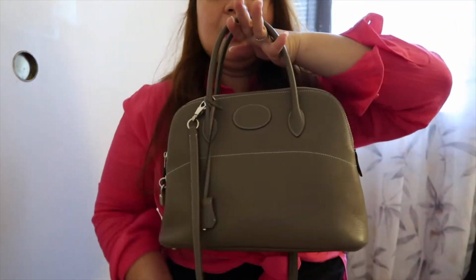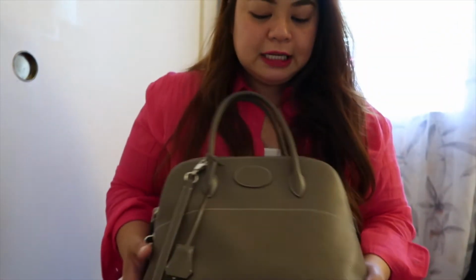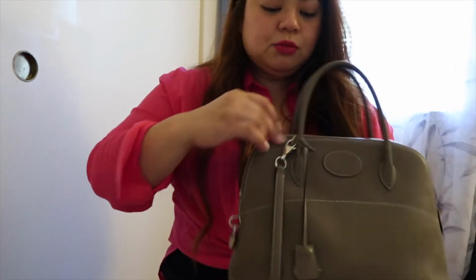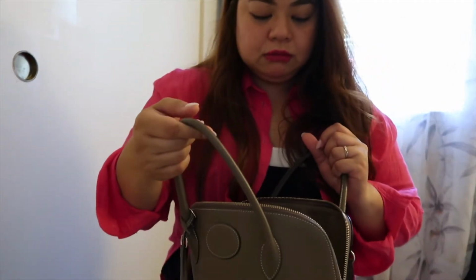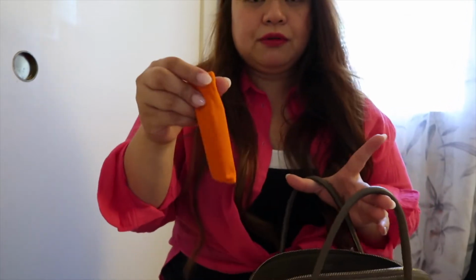Lately, I've been enjoying using my blind bag. Let me show you this one, because sobrang dali lang niyang gamitin. Pagbukas mo ng zipper, kitang-kita mo na lahat ng gamit mo. Ito pala yung perfume ko.